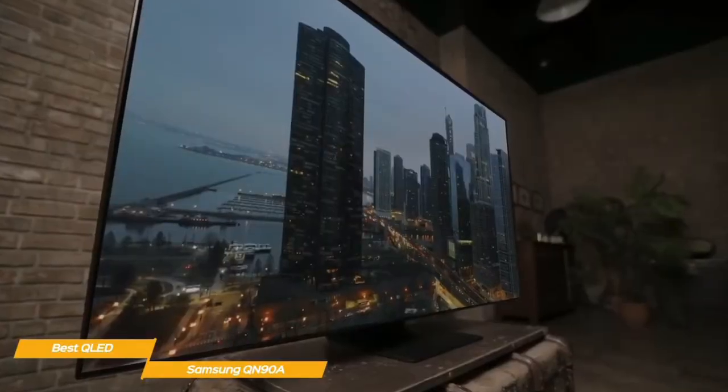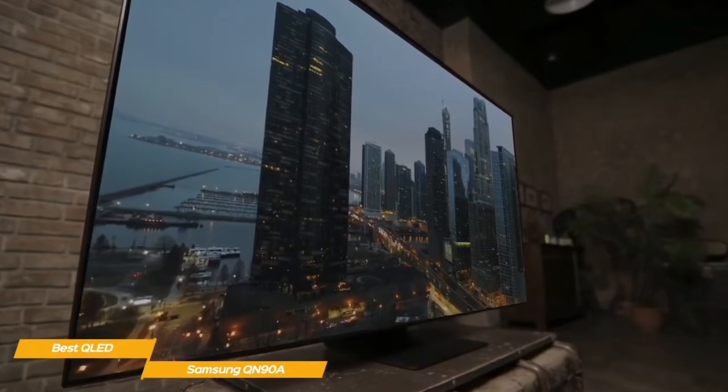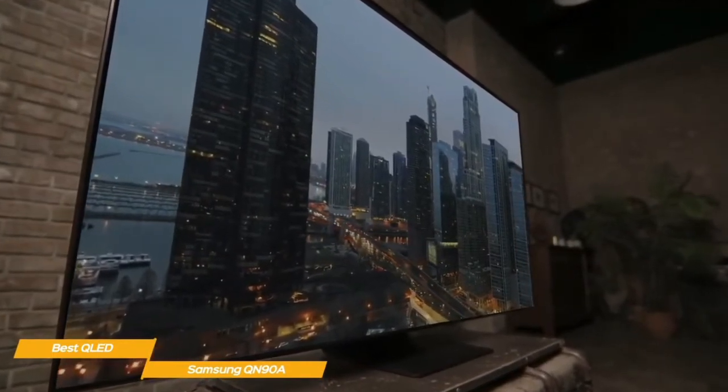If you're looking for one of the best 4K QLED TVs for gaming, the Samsung QN90A is a great choice. With an intuitive OS and next-gen gaming support, you'll be set up for a premium QLED gaming experience that you're sure to enjoy.